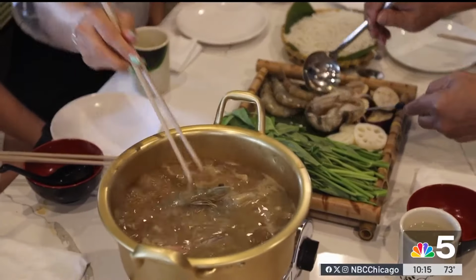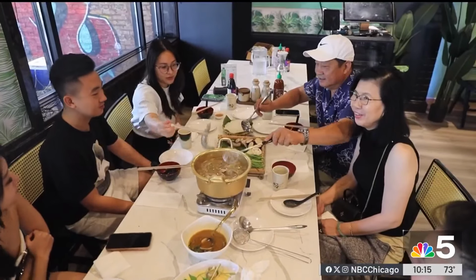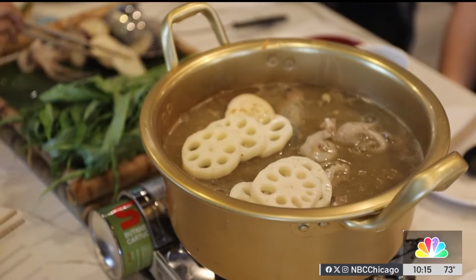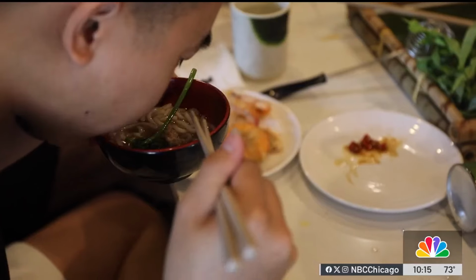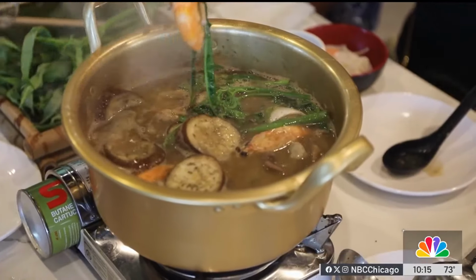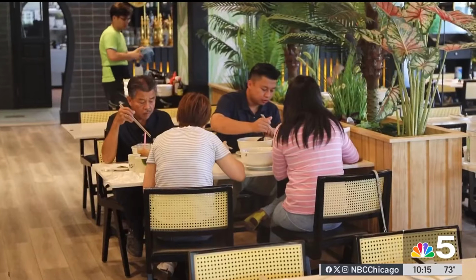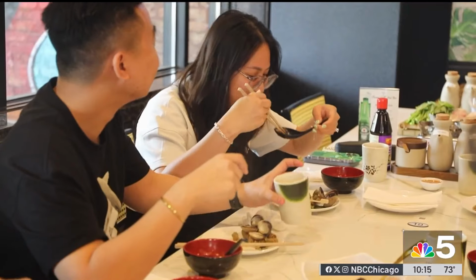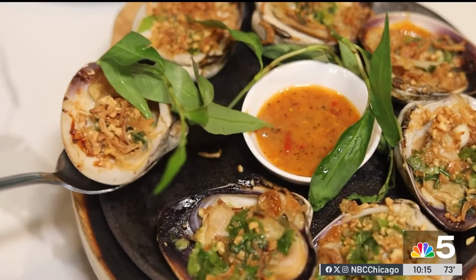More easily shareable, the do-it-yourself hot pots. Hot pot is not very popular in Chicago yet, but in California, where there's a bigger Vietnamese population, they're well known for hot pot and the seafood. Din says focusing on seafood is a much harder endeavor for a restaurateur because it requires more volume and more turnover. If you don't have customers, there's no way to keep it fresh.